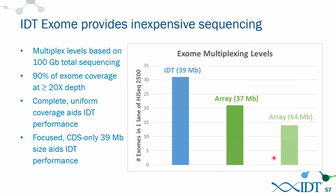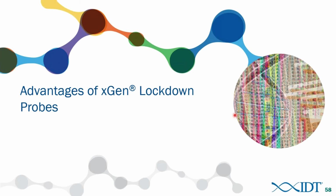The fact that the exome has a high uniformity of coverage and also a small exome allows you to multiplex more exomes together. So this was multiplexing 31 exomes together on one lane on a HiSeq 2500, and compare that to a smaller array-based 37 meg exome. Because the uniformity of coverage is not as good as IDT, you were basically able to multiplex less within one run. So you need essentially much more sequencing for the array-based systems compared to the IDT system.